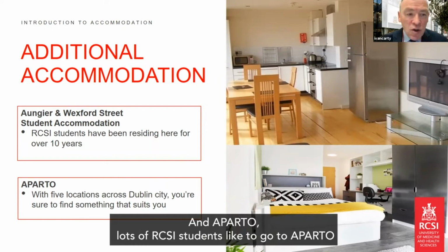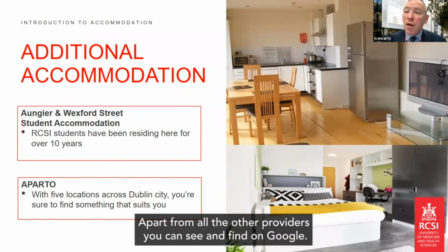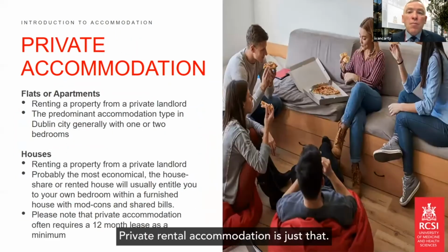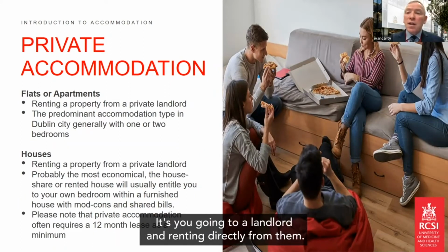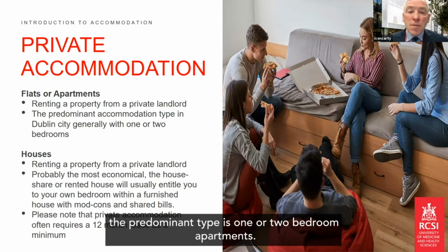Lots of our CSI students like to go to Aparto, and they have 5 locations across the city, apart from all the other providers you can see and find on Google. Private rental accommodation is just that. It's you going to a landlord and renting directly from them. Flats or apartments, as we call them. Renting a property from a landlord, the predominant type is 1 or 2 bedroom apartments.